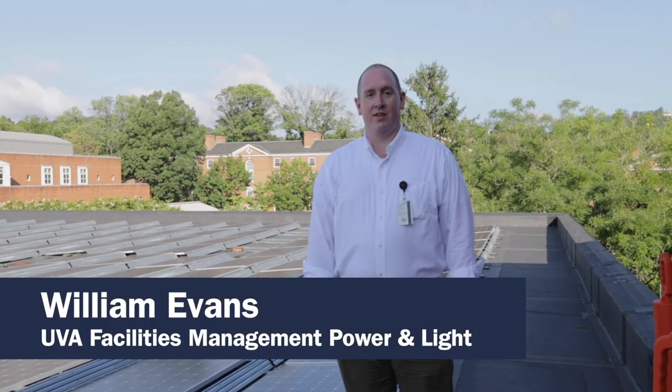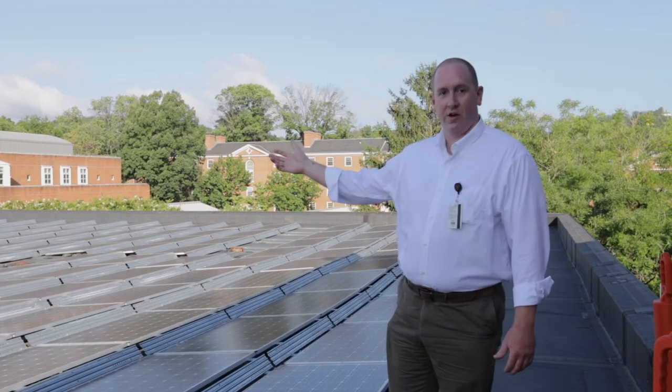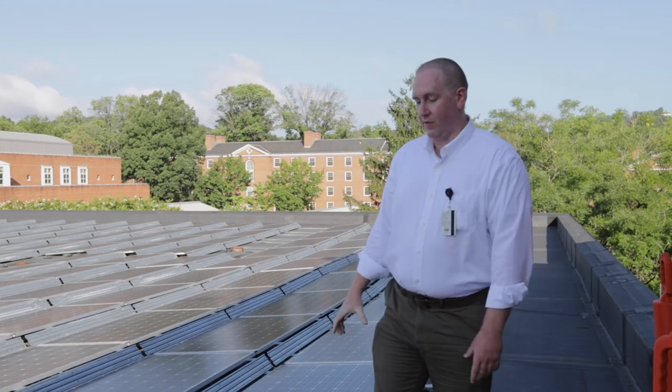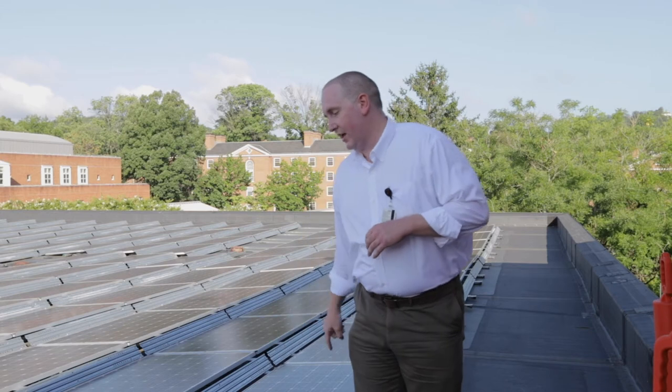Hi, my name is William Evans, and I'm with UVA Facilities Management, Power and Light, and we're on the roof of Ridley Hall. You can see we have over 960 solar panels up here, and each panel is made up of 60 cells, and each cell has about 1 volt under full sun. So you can think of a 9-volt battery. If you put together 9 cells, you have about that much voltage. Each panel has 60 cells, so you put those together and you wind up with about 40 volts.